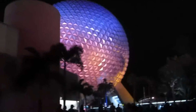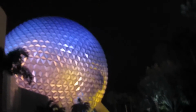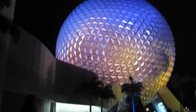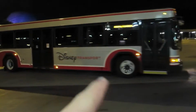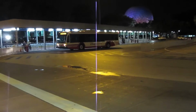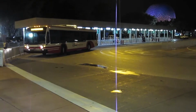So I just wanted to show you guys what the Epcot ball looks like at night. Looks pretty cool. It's all like lit up. As you can see, yeah. That's the new Disney Transport bus right there. There's my bus for Saratoga Springs.